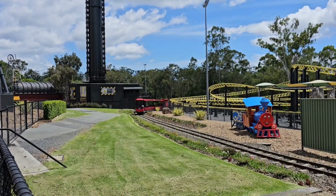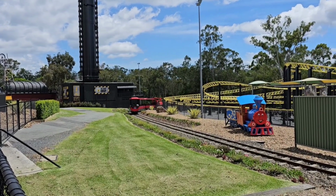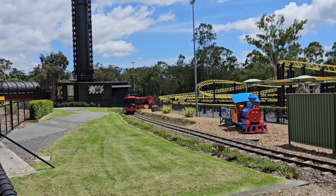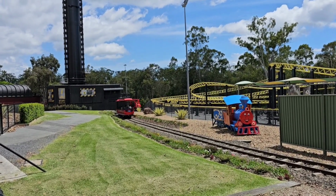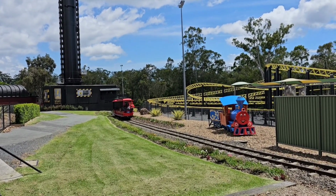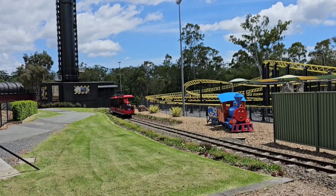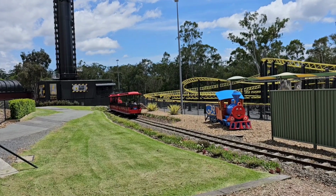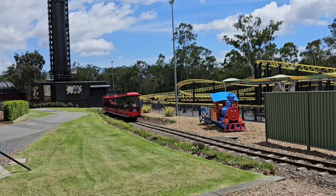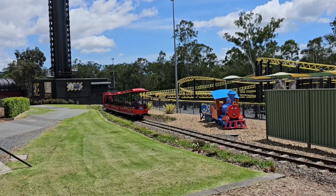So with the construction of Rivertown going on at the moment, obviously the train can't get through over that side, so it's going forwards down to the wildlife station and then reversing back up. Quite a strange sight to see, reversing up the hill here.